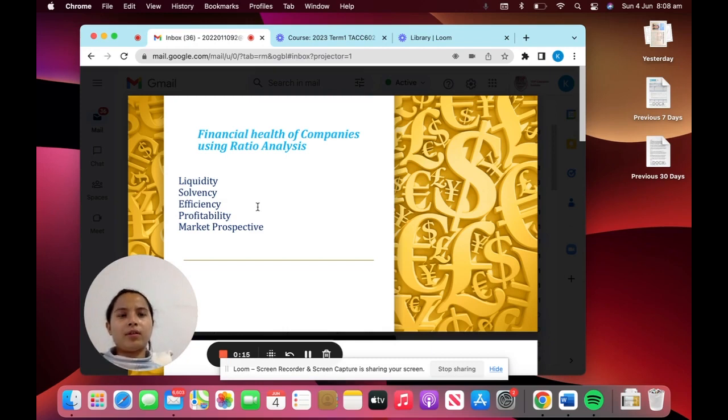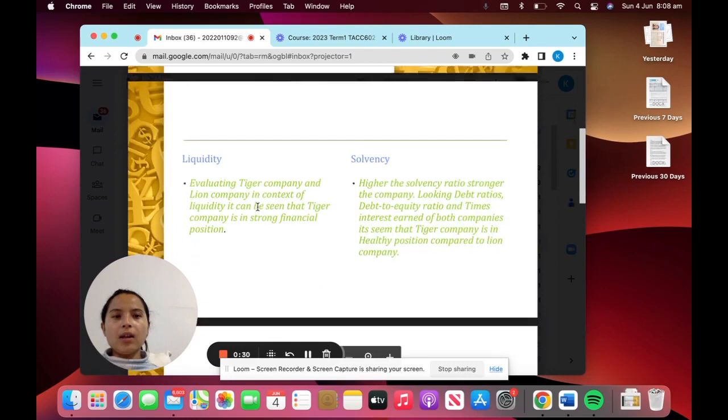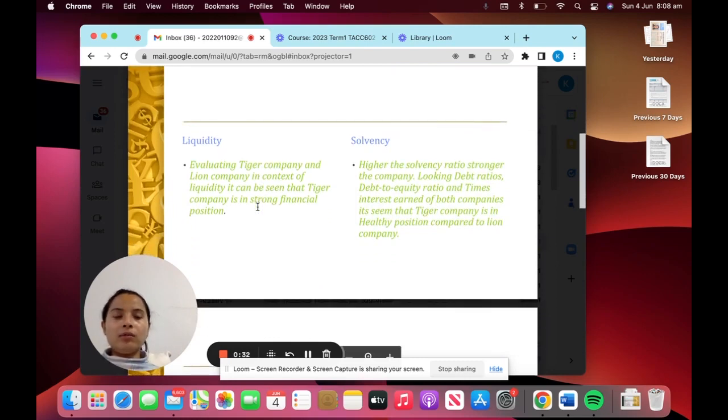As my friend has done the presentation and calculation of financial ratio computation, based on the calculation, here I am presenting the financial health of Tiger and Lions company. Based on liquidity, we can see Tiger company is in a stronger financial position. Looking at debt to equity ratio and times interest earned of both companies, it can be clearly seen that Tiger company is in a healthier position.